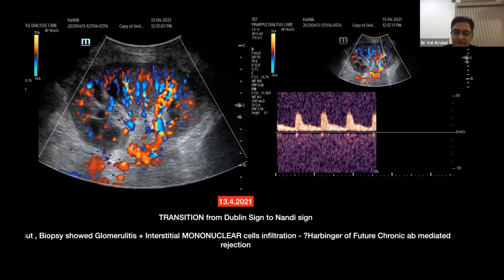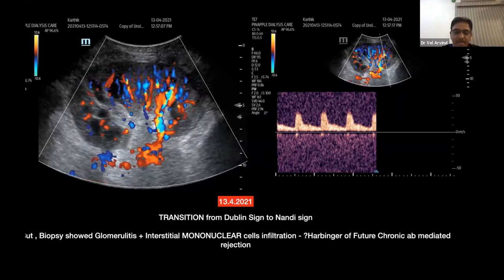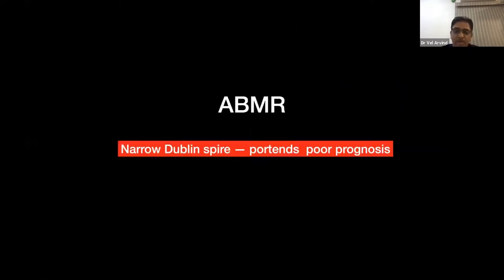I put him on 4 drugs, like mTOR inhibitor, CNI, MMF, and a low dose steroid. So the patient is doing well, absolutely fine. 2.2 creatinine. Still, I'm worried. I want to do one more biopsy. DSA is negative for this patient. So narrow doubling sign portends a very poor prognosis.